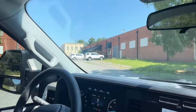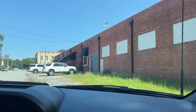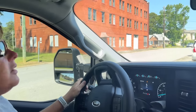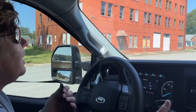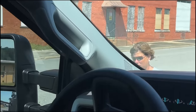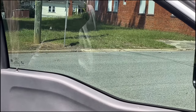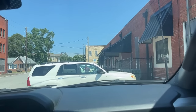Okay. Go the long way and go in the front door and tell them that we're around back. Gotcha. Maybe I can even back up in the shade. That'd be great, wouldn't it? Yeah, it looks like the trailer's in the shade. Good. Okay, I'll be right back. All right, here comes Brooke. So she's going to be out in just a minute. Okay, good deal. All right, here she comes.